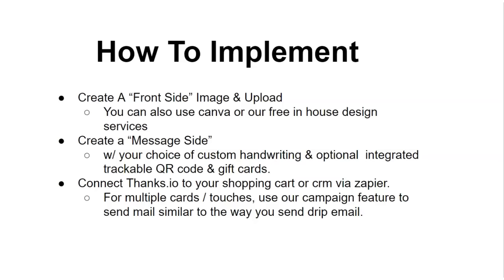And I'll just mention here that if you do want to do multiple cards, which is probably a good idea, you do the initial thank you, and then maybe you drip out over time, depending on your business. Maybe a month later, you ask for a review. Maybe 3 months later, you offer a promo, a coupon. To do multiple cards and touches, you could just use our built-in campaigns feature, which works a lot like drip email. So that's kind of in a nutshell.